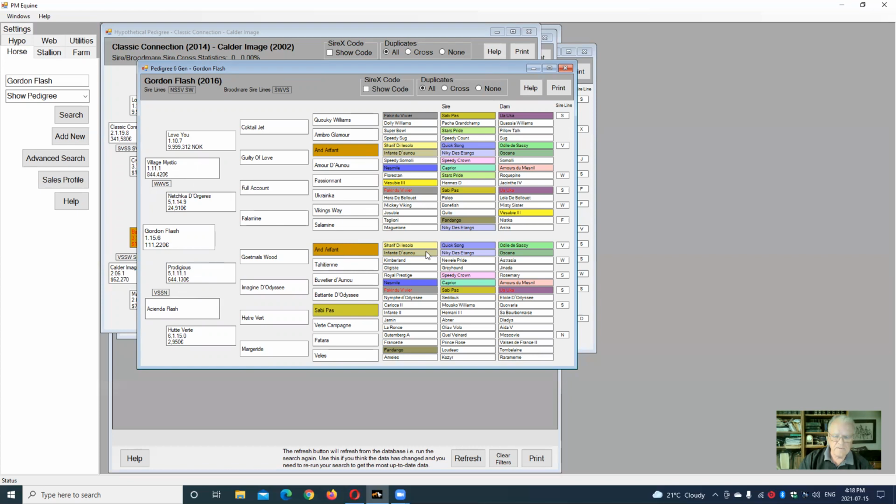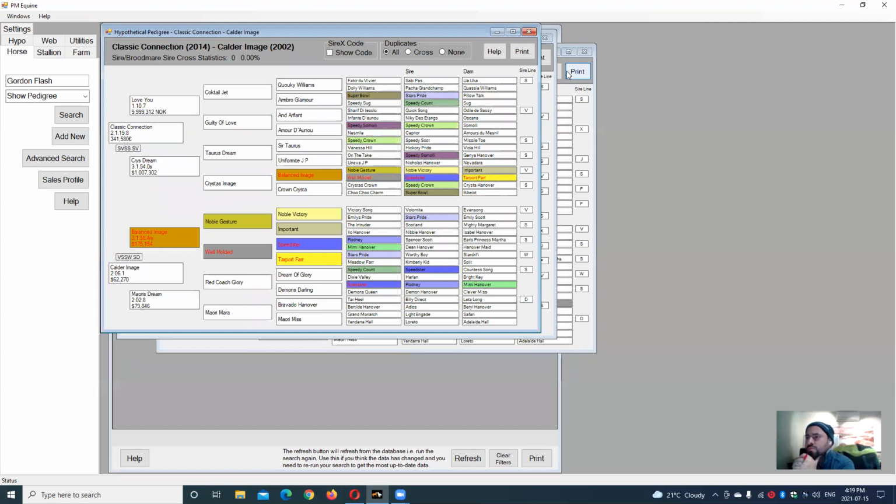With respect to the mares, the Noble Victory Line mares, they're all through, primarily through Arafat. Okay, yeah. An Arafat connection here. And again, here's the Peter Scott line here, inbred in the mirror. Follow Dream, and here's one, famous quality.